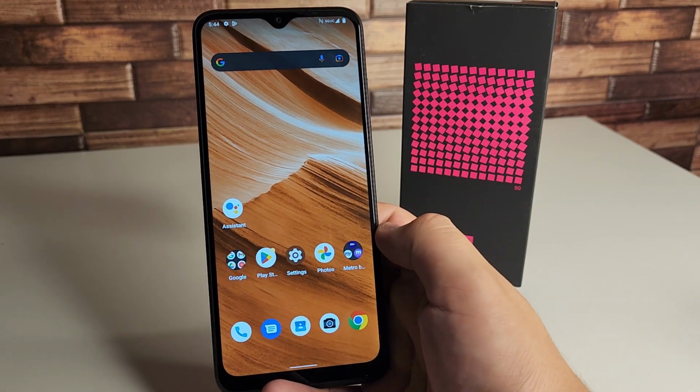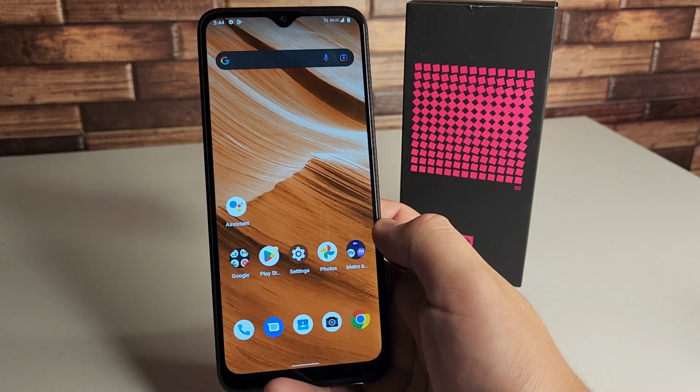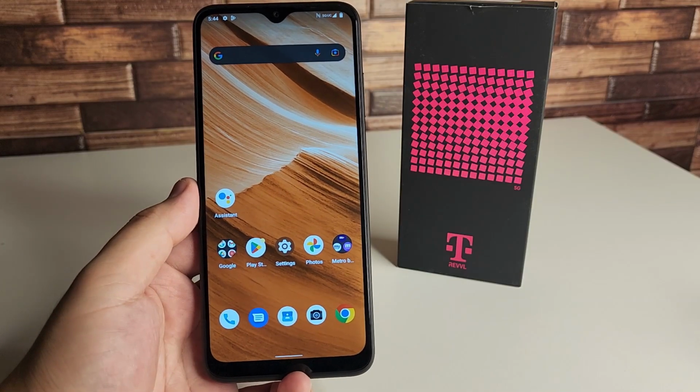I just ordered another wireless charger, so we're going to be utilizing that on this device, and we're going to be seeing what happens. The other thing about this device is we do have NFC on here. I really want to check if Google Pay does work on here.